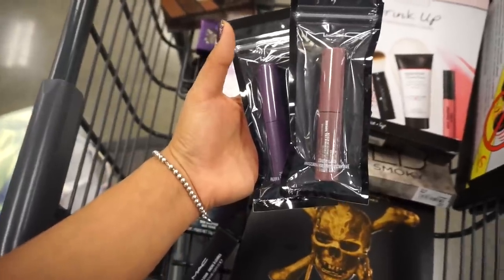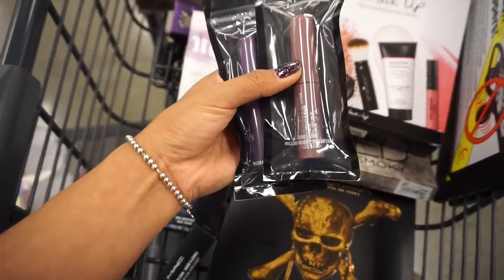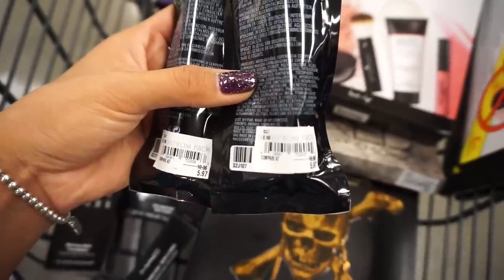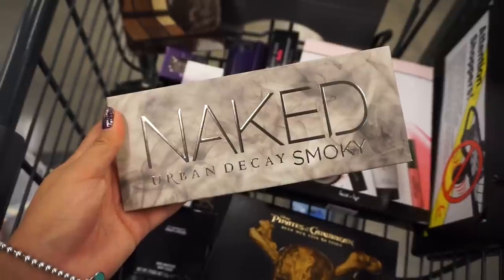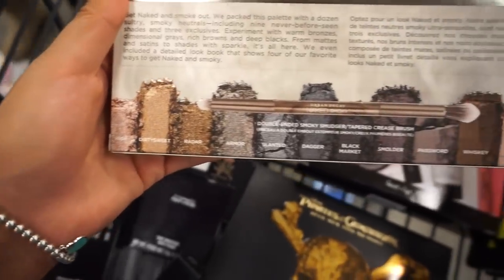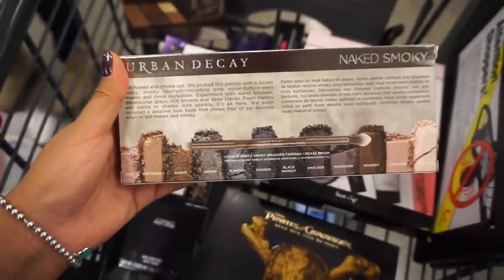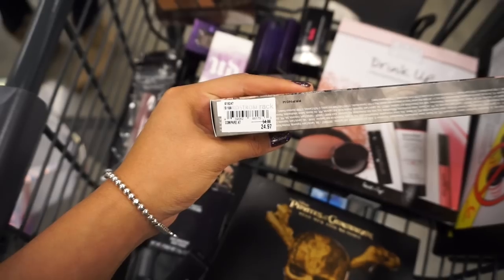Next, I found these two mascaras from MAC. I think this one's just purple and this one's just pink. And they were both originally $10 and now they're both only $5.97. I completely forgot. From Urban Decay, I found the Naked Urban Decay Smoky Palette. Here are all the beautiful shades in this palette. And it comes with a brush. They hook you up. And this was originally $54 and now it's only $24.97.